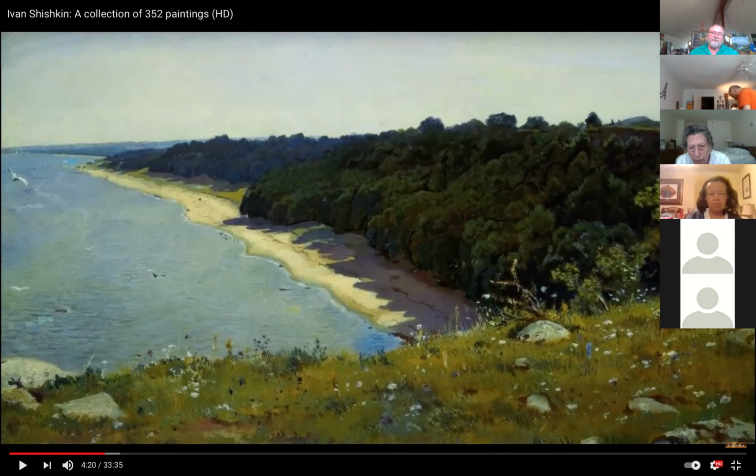And the thing is, if you really begin to look at this, you'll find that this is not all the same dark value and it's not all the same temperature. There's warmer and cooler areas in there. And then as he pushes things further back to this section of the landmass, and he's done this before, it almost becomes monochromatic, right? It almost becomes just a series of blues and blue grays, right?